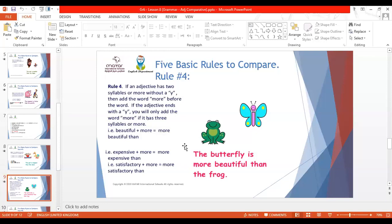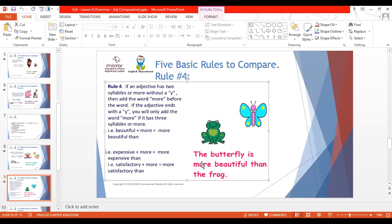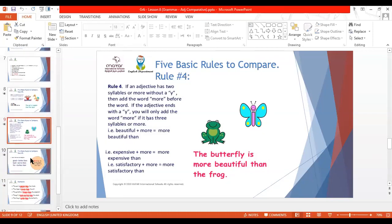What do you think? Does it make sense to say beautifuler or colorfuler? No. Sounds very wrong. So what I do is that I do not add an ER here. I add more before the adjective. So instead of saying beautifuler, I would say more beautiful. Colorfuler, I would say more colorful, more expensive, more satisfactory, more amazing, more awesome. I don't say awesomer. I say more awesome, okay? Is that clear? If my adjective is long, I add more.